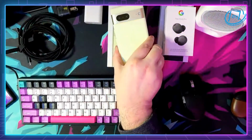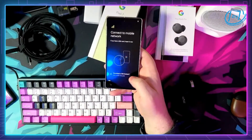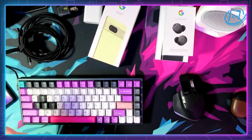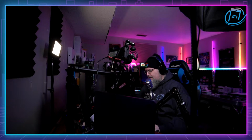So I am not going to go through the complete setup process with you guys, but we're going to skip the mobile network and take a look for our network here. Okay, I can already tell you I don't like the smaller screen, or the smaller keyboard. I know that it can be changed. The smaller keyboard. I don't mind the size of the screen. It's not that bad. But I'm going to go ahead and log into my Wi-Fi here.